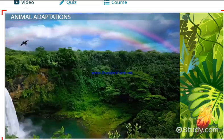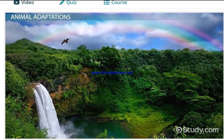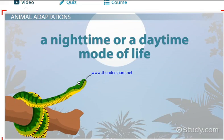These spots mimic the dappled sunlight through the leaves of the rainforest trees, giving the jaguar perfect camouflage as it stalks its prey. Many animals in the tropical rainforests of the world have adapted to either a nighttime or a daytime mode of life in order to survive.